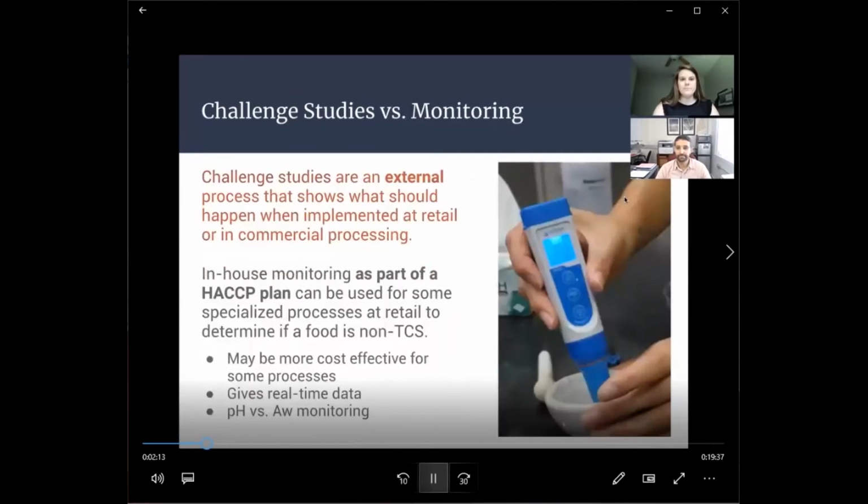The other thing that's really important with challenge studies is that they're not always needed. Challenge studies can be an expensive expense for an establishment. And like I said, they give an external look at what's happening at a point in time, a very well-designed study. But if it is a product where they're going for a variance, needing a HACCP plan for something like sushi rice or a more simple process, they may want to use a HACCP plan, a variance, and do monitoring as part of that HACCP plan, and use that to determine if they can hold this food as a non-TCS food, instead of going through this challenge study process.